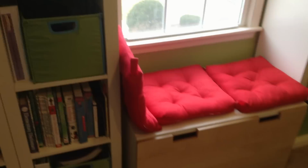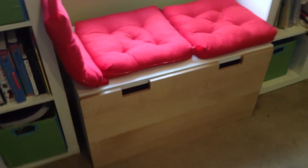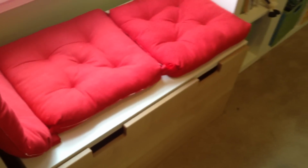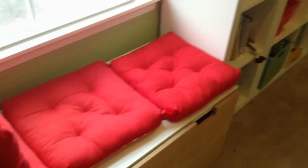And then underneath the window, this just kind of fit in perfectly. Again, it's another little Ikea bench. I just got some pillows there as well, like chair cushions. I don't know if I'm going to be able to open this, but this drawer pulls out. It's a little bit hard. But we have extra crayons and markers and coloring books and things like that in there that the kids can grab too.